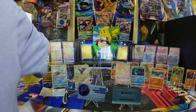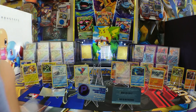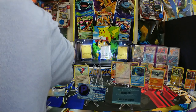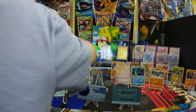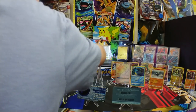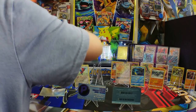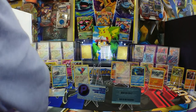And some of these I don't even have in my binder, so I can put some of these in my binder. I need Raichu, Zygarde, Lodi Tails, Tangrowth, Polislein, Diancie. I don't need Gyarados. I need more. Okay.